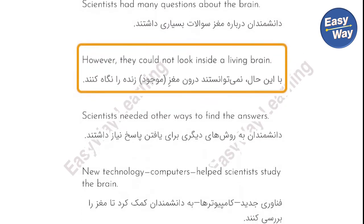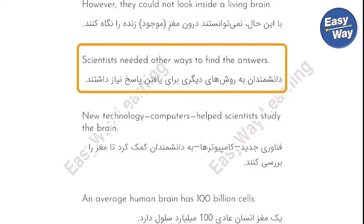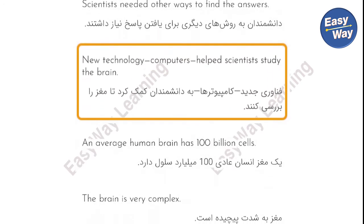However, they could not look inside a living brain. Scientists needed other ways to find the answers. New technology, computers, helped scientists study the brain.